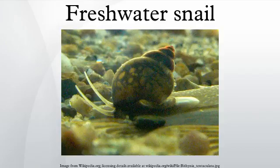What it eats is pretty much algae and whatever is left by fish, but sometimes they eat food that people leave in water. Taxonomy, 2005.